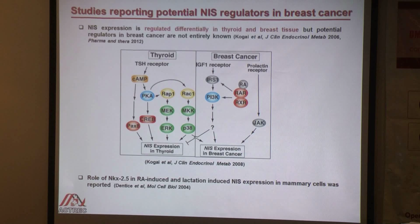But the putative transcriptional regulators of its expression and the cell signaling pathways involved in breast tissue are entirely unknown. This cartoon shows the well-known regulators and signaling pathways which regulate NIS expression in thyroid, while retinoic acid is a well-known potent inducer of NIS expression in breast cancer, and the PI3K pathway and the JAK-STAT pathway are supposed to be involved in its regulation, but it is not well known. NKX2.5, a homeobox-containing transcription factor, is known to be involved in lactation-induced and retinoic acid-induced NIS expression in breast cancer. But other than these two reports, the regulators of NIS expression in breast cancers are entirely unknown.